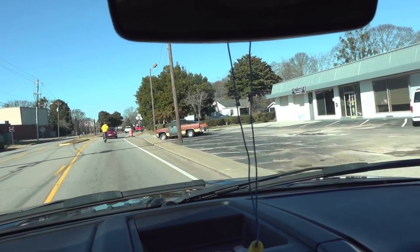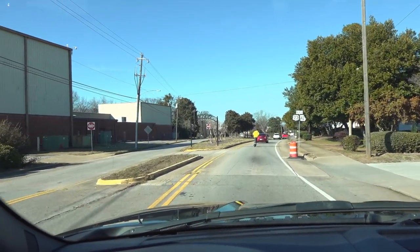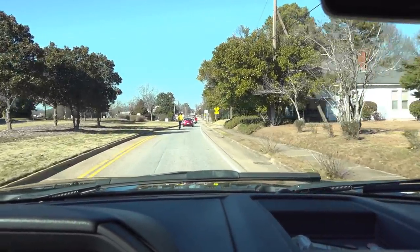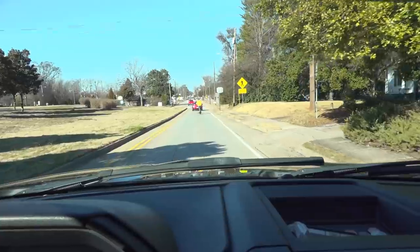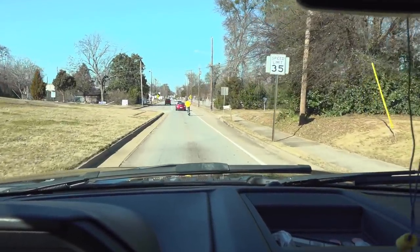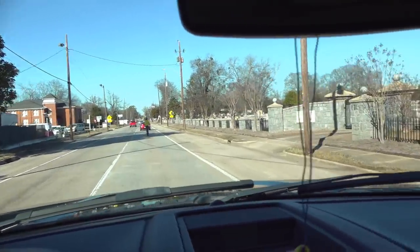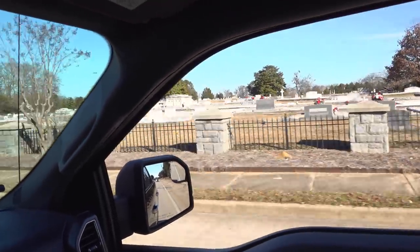Good old McDonough. There it is. City of McDonough. Big Dono. There's Nate Dog. So it's a 35 mile an hour speed limit in here. That's cool. You can just cruise. People are just dying to get in there.